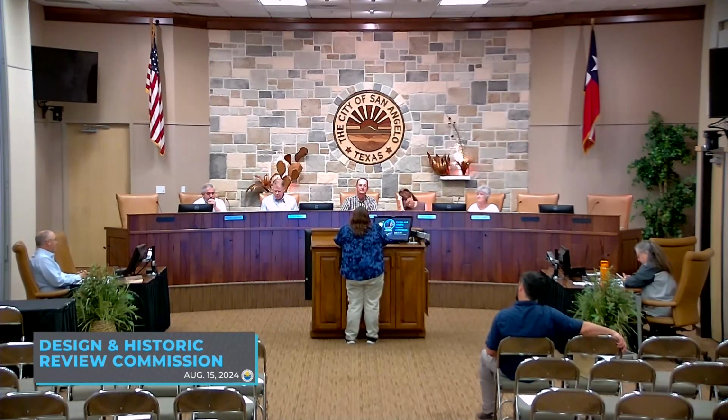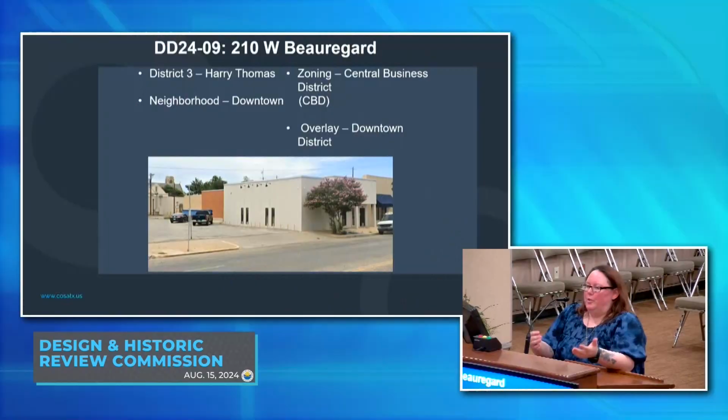Good morning, Ray Lineberry, planner. And this one is at 210 West Beauregard. They are looking at putting a, I'm going to call it a carport, but covering for their parking in the back. It is in District 3, CBD, the downtown district. It is not historical.